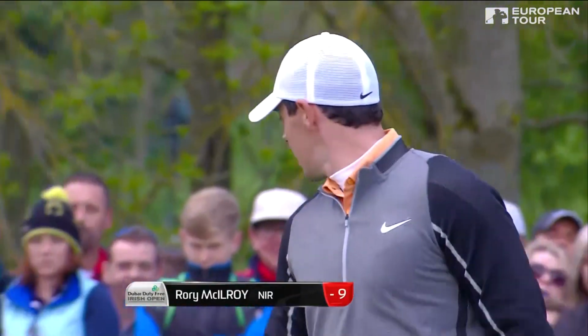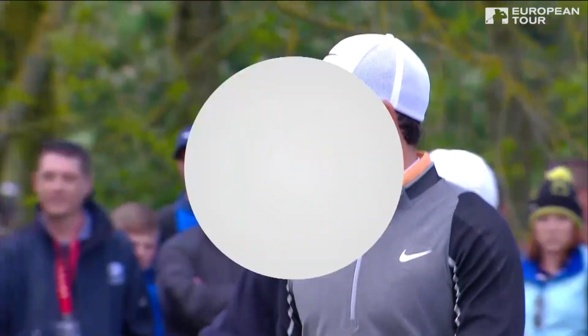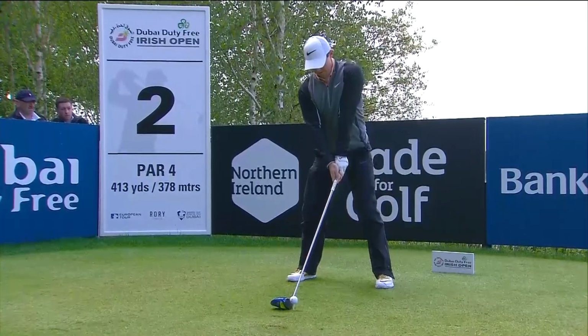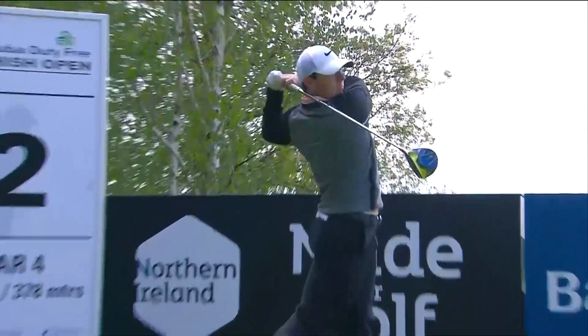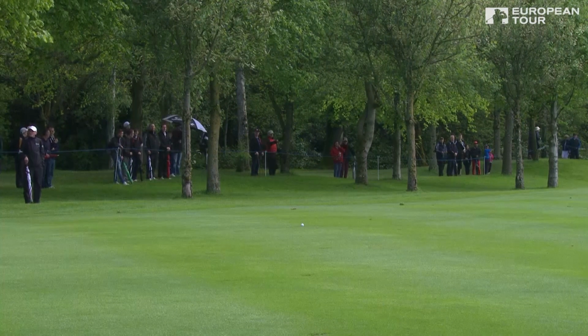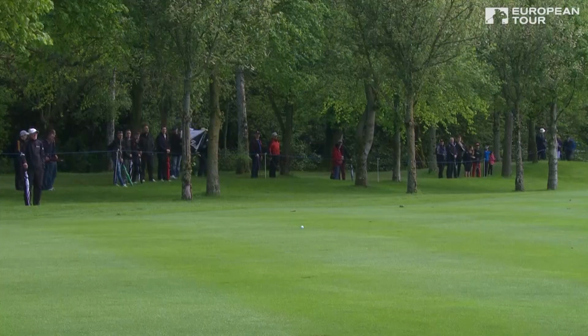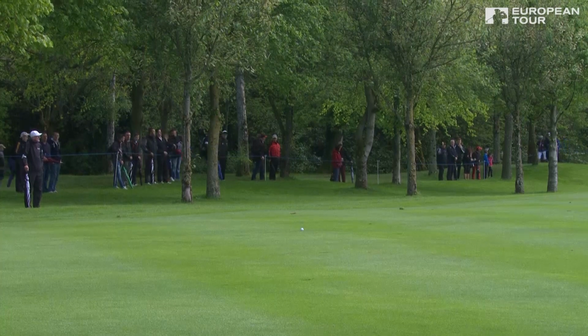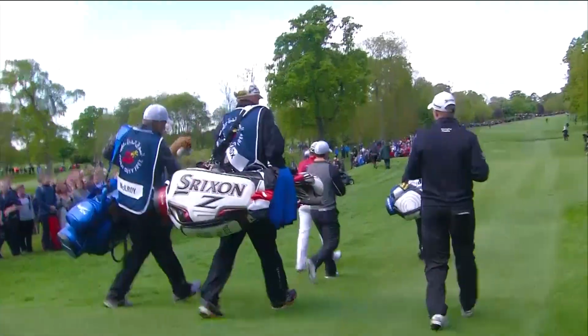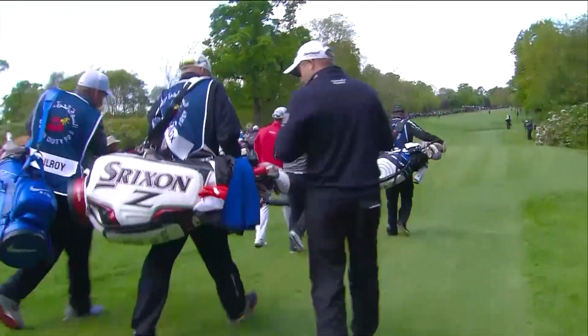What support there is out here for him today. He's going with the big stick. Absolute honey of a tee shot. We saw him on the range warming up before he came on air. He hit a lot of drivers. He was whacking them out there, and also he shook his driver a little while as if there might be something loose in it. And that was a crackerjack there.